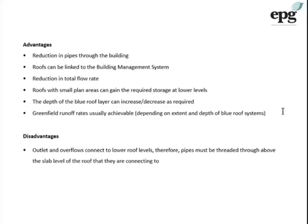So I think the take-home point really is that early engagement is the key to success when looking at a cascade system. And trying to retrofit a blue roof at RIBA stage 3 or 4, I think, is quite problematic, and especially with a cascade system, it's often problematic.